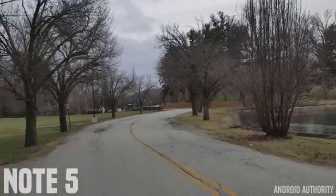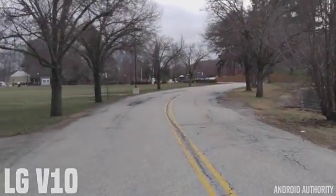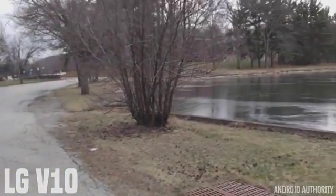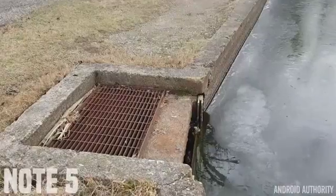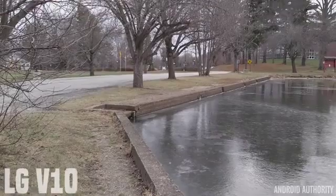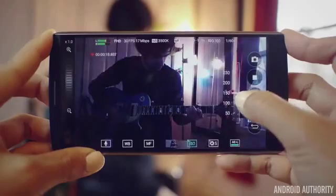With optical image stabilization, your videos will be a lot smoother than usual, with the Note 5 having a bit more shake to it. The V10 decides it wants to focus more often than the Note 5, but when it does, it's a lot faster with its laser autofocus. However, the V10's video is in a totally different league than the Note 5, or really any phone for that matter, with its full manual controls.